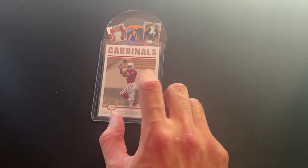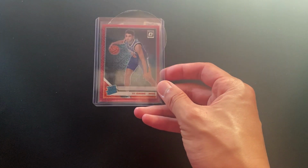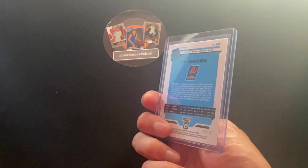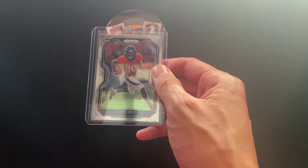Larry Fitz, Topps rookie. This one was $25. This one I got for $8. I got really lucky with this one. Ty Jerome, 2018 Optic. He's actually been getting some playing time for the OKC Thunder. Probably will get more time now that Shai's injured. Siakam, again, Optic rookie, $10. Jerry Jeudy, Prism rookie, $8.